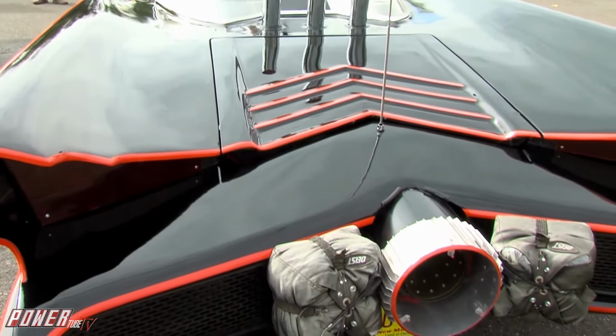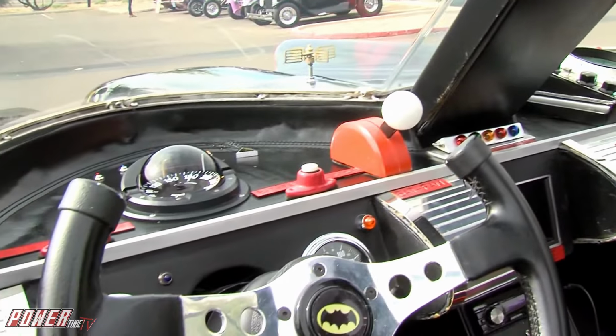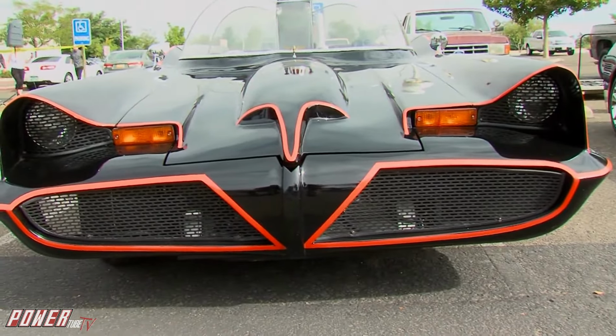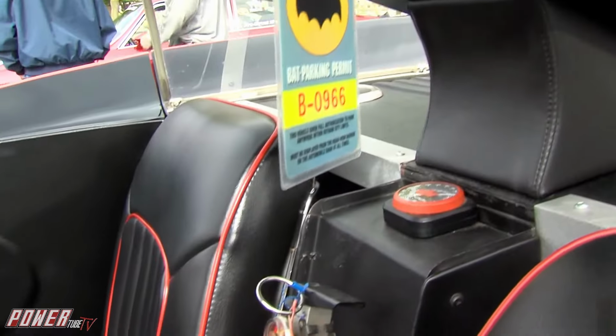adding gadgets, making everything fully functional. Even the parachutes now work, the rockets really fire, the gauges work, the compass works. Again, it's the Batmobile we believe existed. This car is full of crime-fighting equipment. We've got the Bat phone, the Bat compass.